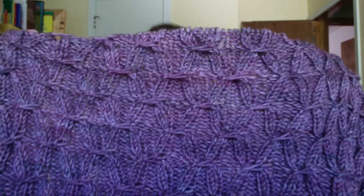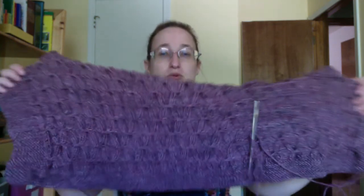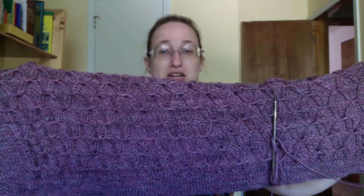Again, I'm really enjoying the pattern. I am really enjoying the yarn. It is just knitting up beautifully. I'm making this for a friend of my mother's. I'm knitting the carriage size, which is the smallest size on the blanket, and I suspect it will be about 28 or 30 inches wide, and then about the same in length.